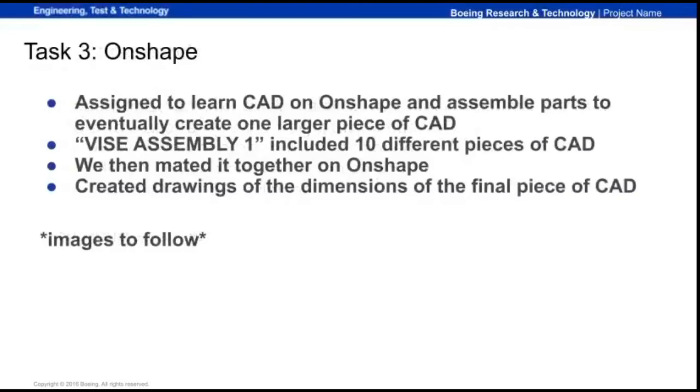Our third and final task was learning to use Onshape. Onshape is a computer aided design software system and it's used to CAD. And Rachel and I were assigned to learn how to CAD on Onshape. And we had to watch introduction videos and take courses. And then we were assigned a project and had to assemble parts and eventually create one larger piece of CAD. You will see one of the individual parts in the images to follow.